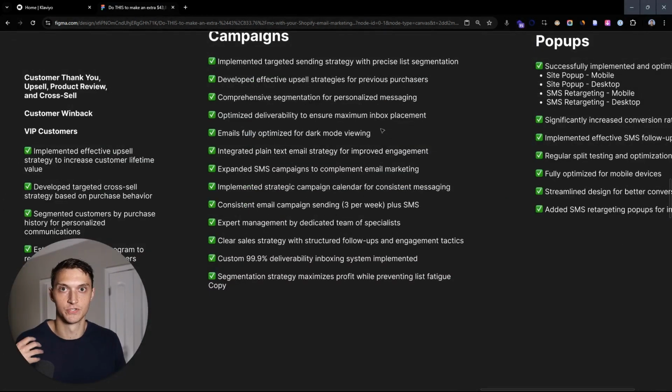Expert management, of course. Myself, my account manager, my designers, my copywriters, they're there to just be a team of experts for that client. We had a very clear sales strategy, structured follow-ups. We've done this with literally 15 plus brands at this point, and we just know what works and what doesn't in terms of sales and follow-ups. We just have a good eye for the metrics and what they're telling us.